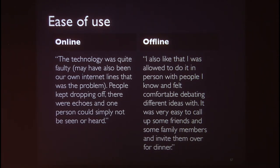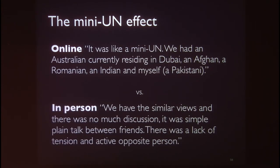One thing that people talk about in the online world that they really like is it feels like a mini UN. In Scott's class, you talk about hot button social psychological issues: racism, sexism, homophobia. And having a global discussion is a really powerful experience for the students that participate.